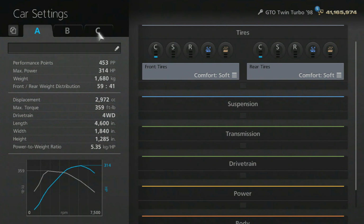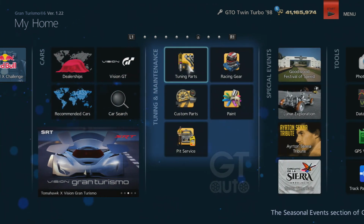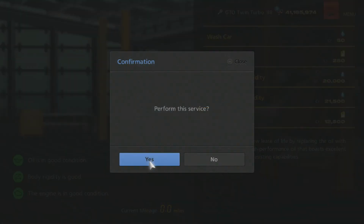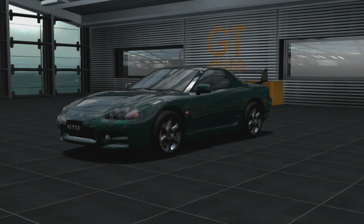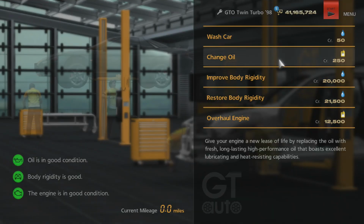Okay. So everyone knows that when you change the oil of one of these cars, the horsepower and the PP go up a bit. So let's do that. This is the surprising part. Okay, so we go into pit service. All we're going to do is change the oil, and it really shouldn't make much difference, but it seems to. Okay, there we are with a fresh oil change on a brand new car.